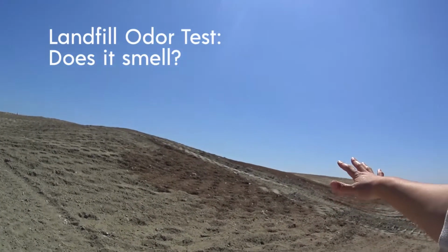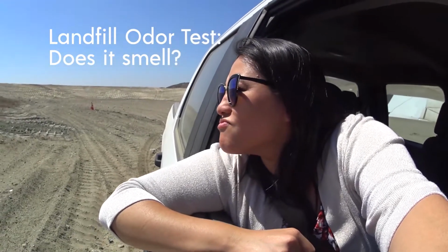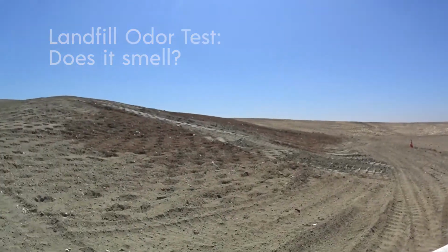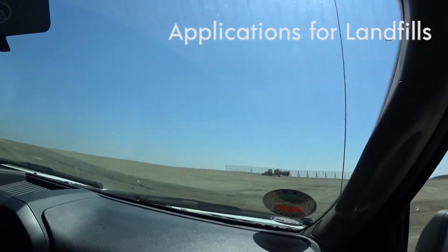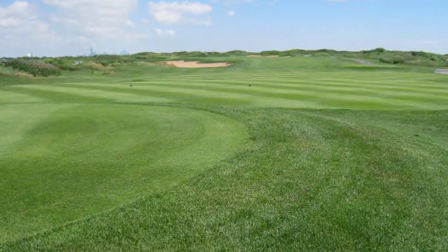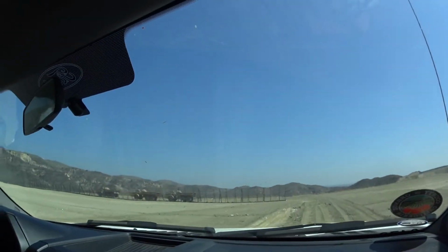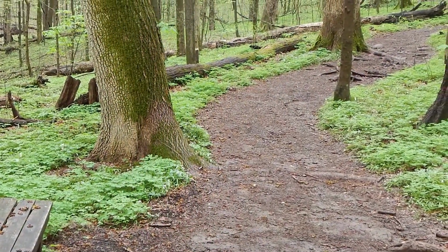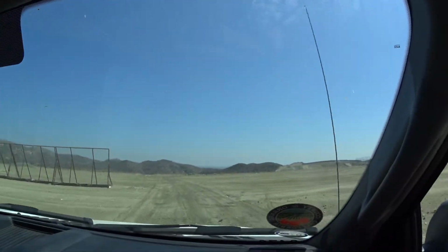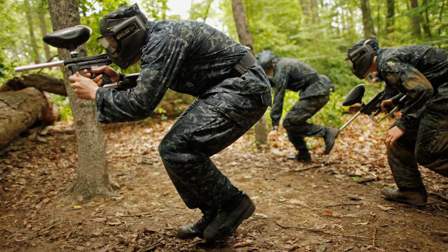You're only a couple hundred yards from an active site, and the wind is coming in our direction, so you would smell everything. Doesn't smell. I've seen all kinds of applications throughout the nation online. You can see some people turn it into like a golf attraction center, like a golf park. Some people put trails around it for a nature walk. There's all kinds of applications. You can even do like paintball parties.